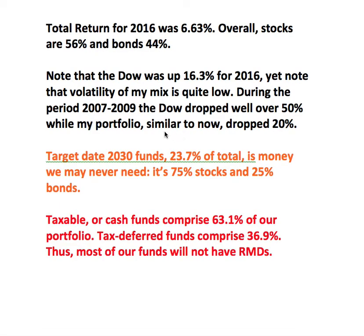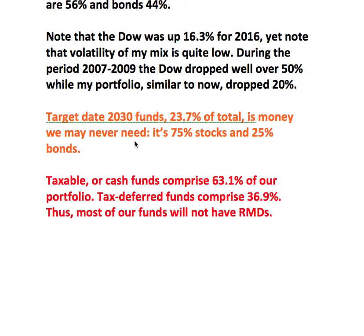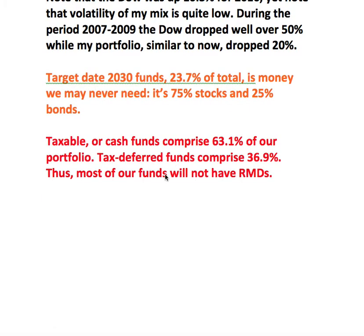During the period of 2007 through 2009, the Dow dropped well over 50%, while my portfolio, which was really similar to now, dropped 20%. So the volatility of this portfolio is quite low. Okay, and I wrote down here the 2030 funds, which I had in orange, are about a quarter of the total is money we may never need, and because of that, I'm more aggressive in those funds.